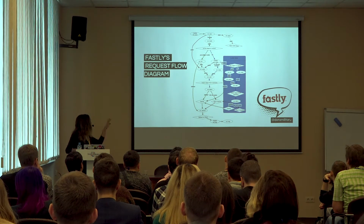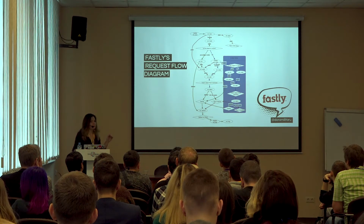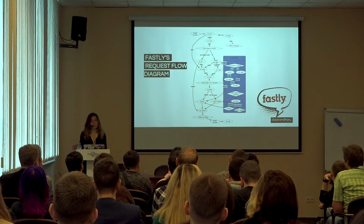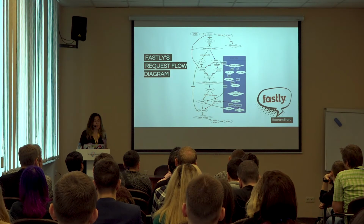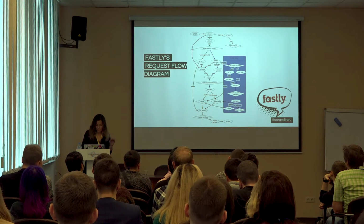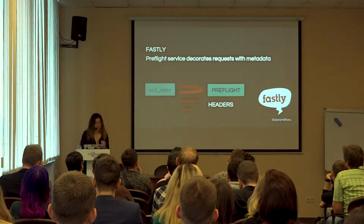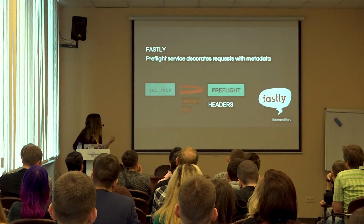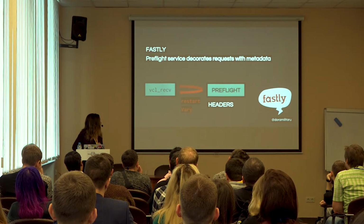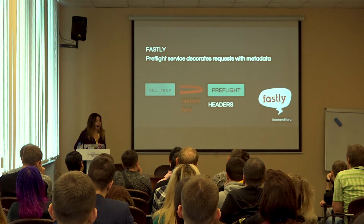I'm not going to go into the request flow to a CDN, but it's basically a lot of subroutines that look up the cache and decide: do we have this content? Is it cached? If not, what should we do with it? Is there an error? Etc. There are many things that you can hook into. And the most important bit that we hook into at Fastly is in the receive.